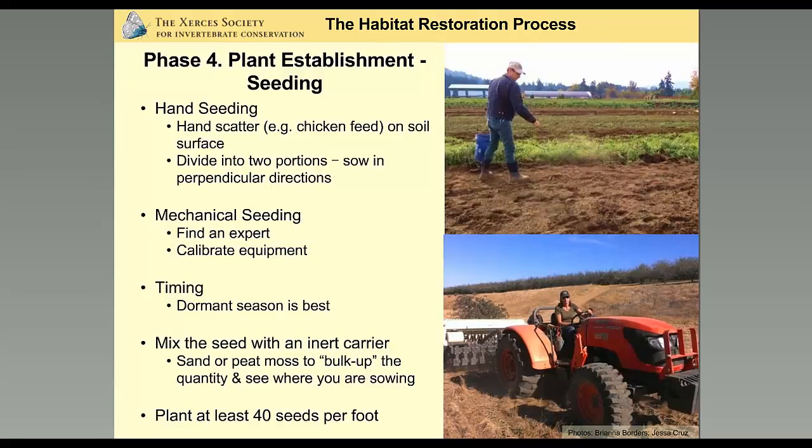We do this routinely on sites that are under 1 acre in size. I think some of the basic things we do to ensure success are, first, we will mix the seed in a bucket with at least equal amounts of an inert carrier like sand or peat moss or rice hulls, something simply to add extra volume to that seed mix.